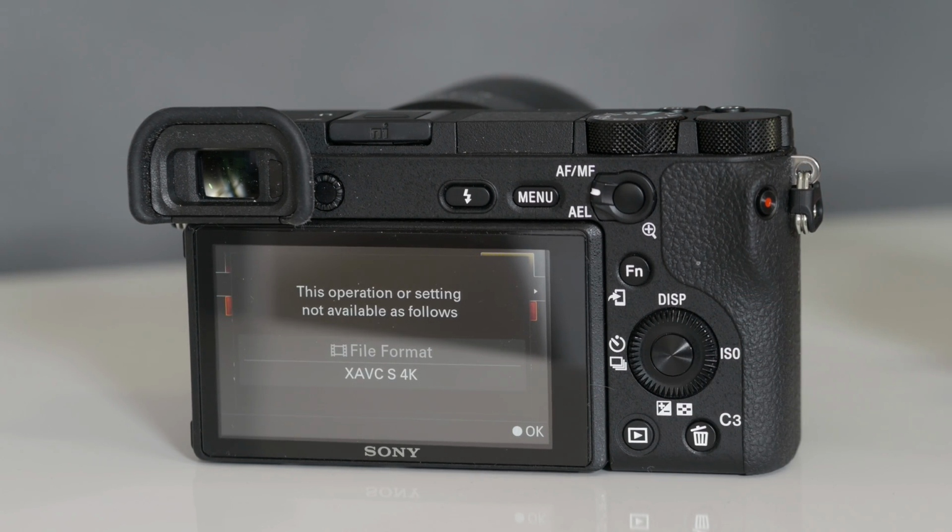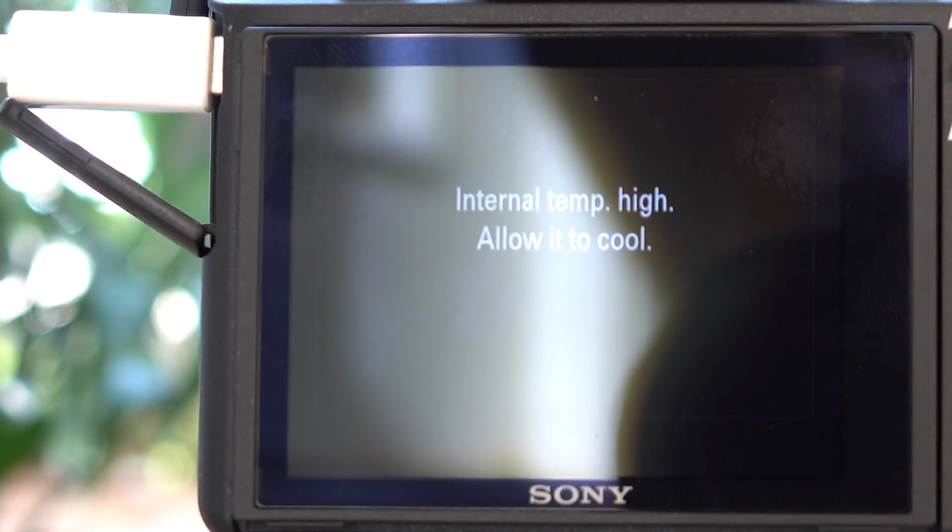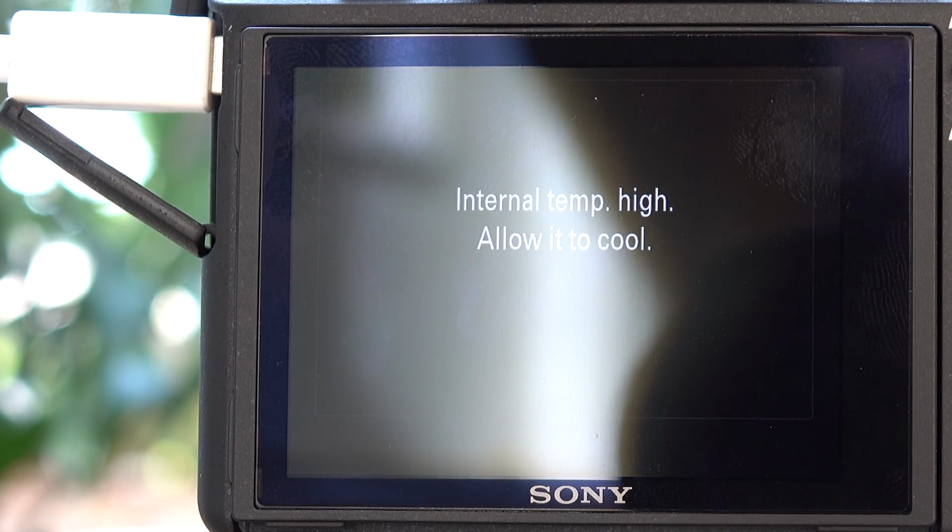Overheating, it's still there for me, for some people. This is an issue that Sony has dealt with in the past. They need to just eliminate it. I don't want to keep saying it anymore. However, I keep having cameras that do overheat with continuous use recording, especially in hot climates or in direct sunlight.